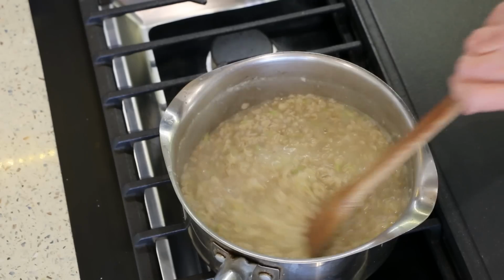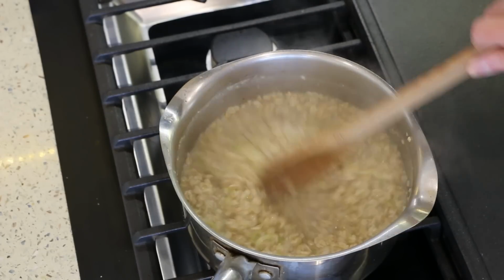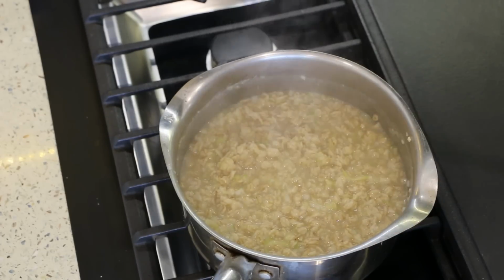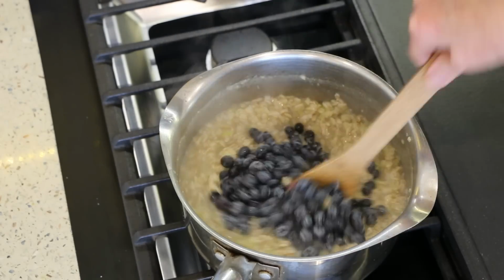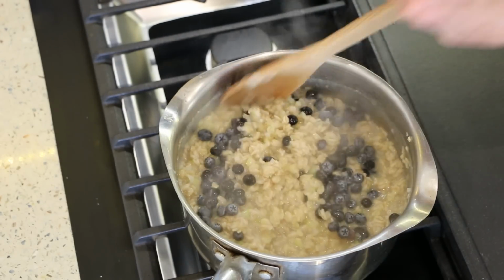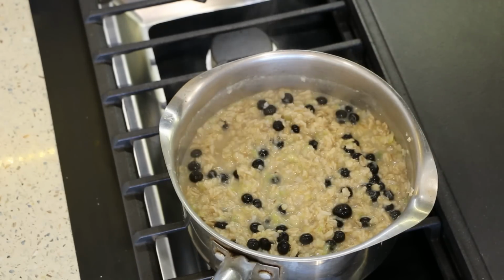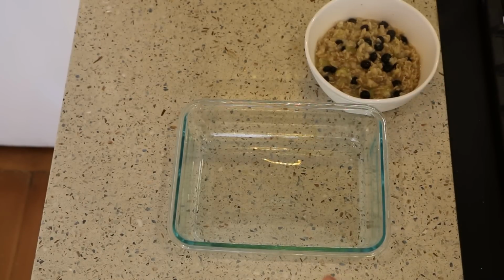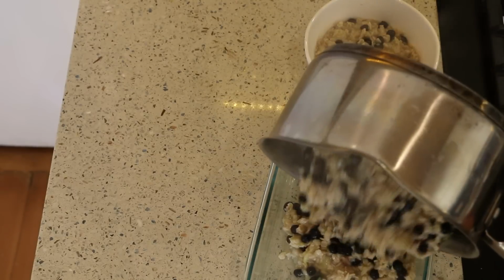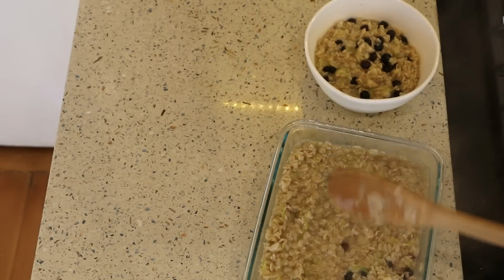Now this is looking pretty good to me. If you want it drier, then let it cook a little bit longer. But I like it just like this. So I'm going to turn the heat off, and I'm going to add in a cup of blueberries. And now I'm going to show you how I finish it up. So I've taken out a serving for me for today. The rest I'm going to put in this glass dish. And this will be for the next 3 days or so.